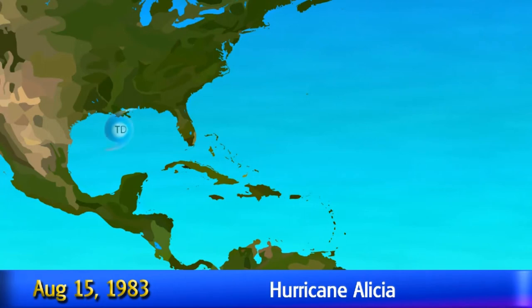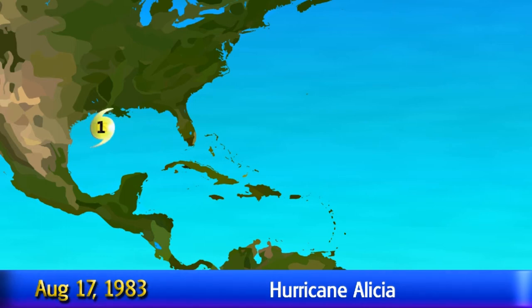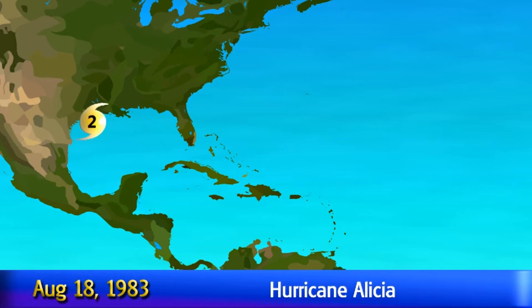Tropical Storm Alicia formed in August 1983, just a few hours after first becoming a tropical depression in the northern Gulf of Mexico. Moving slowly towards the west, Alicia gradually intensified into a hurricane and continued to intensify as it edged closer to the Texas coast, where it finally made landfall on August the 18th. Alicia then continued inland towards the northwest and soon became a remnant low.